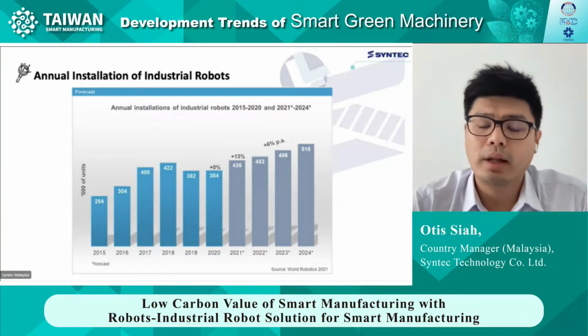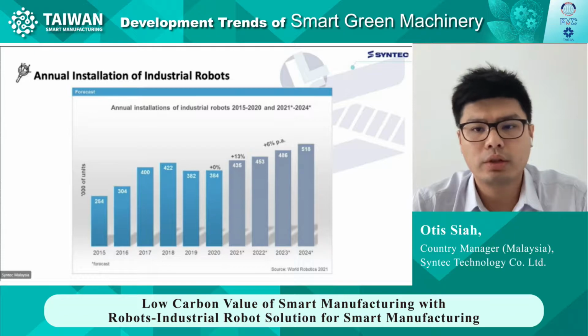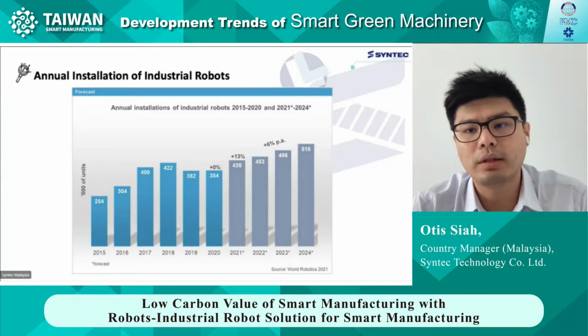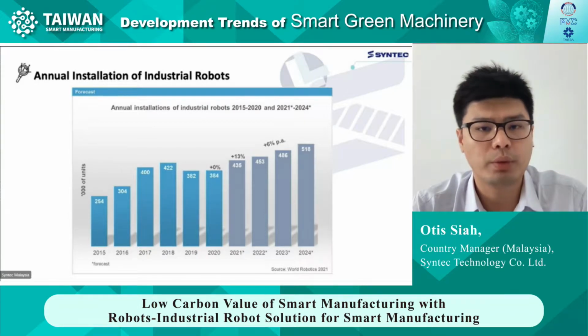First, let's look at some numbers. This is the annual installations of industrial robotics globally provided by the IFR, known as the International Federation of Robotics. As you can see, the annual installation of industrial robots is definitely increasing over the years and also expected to keep growing in the near future, just as everyone knows.